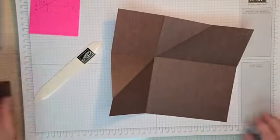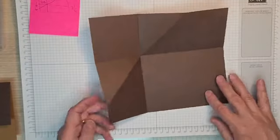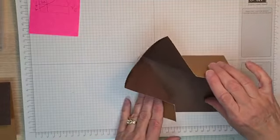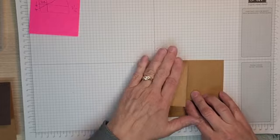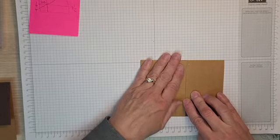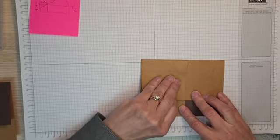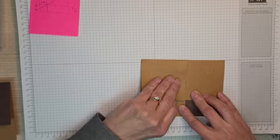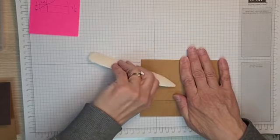Let me get this stuff out of the way. See how it popped up when I flipped it over? Now you can just fold it in. These should meet perfectly. And we have a nice square here. It isn't exactly perfect, so I'm moving this paper a little bit to line it up and then burnish it.